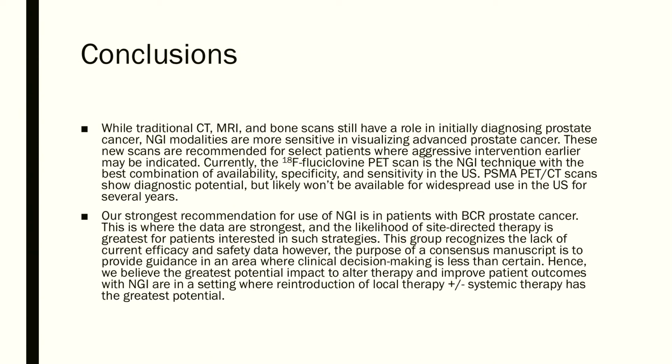This is where the data are strongest, and the likelihood of site-directed therapy is greatest for patients interested in such strategies. This group recognizes a lack of current efficacy and safety data. However, the purpose of a consensus manuscript is to provide guidance in an area where clinical decision-making is less than certain. Hence, we believe the greatest potential impact to alter therapy and improve patient outcomes with NGI are in a setting where reintroduction of local therapy plus or minus systemic therapy has the greatest potential.